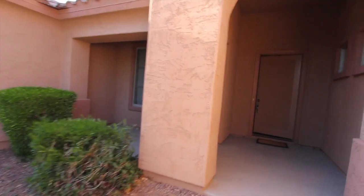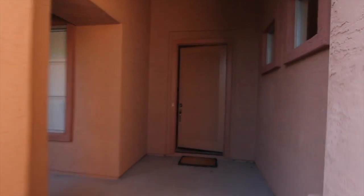This is the patio. Actually goes all the way through, which is nice. Put like a little bench and stuff right there. They did do some touch-up paint over here. You can see kind of where that little circle is. It's probably the same color, it's just newer, so it doesn't have that same fade as the other paint around it.